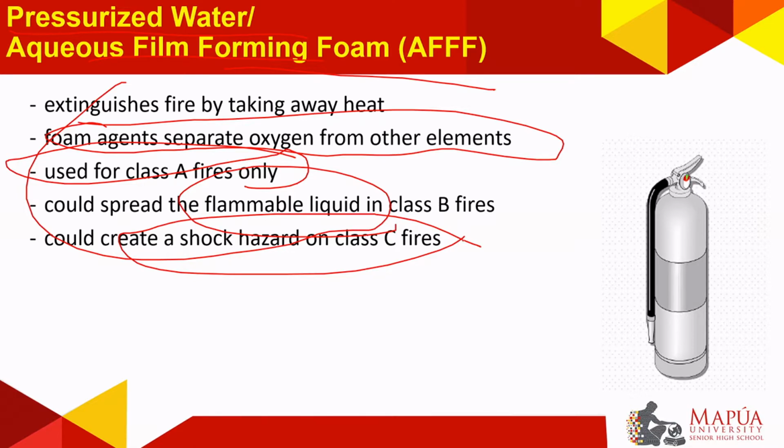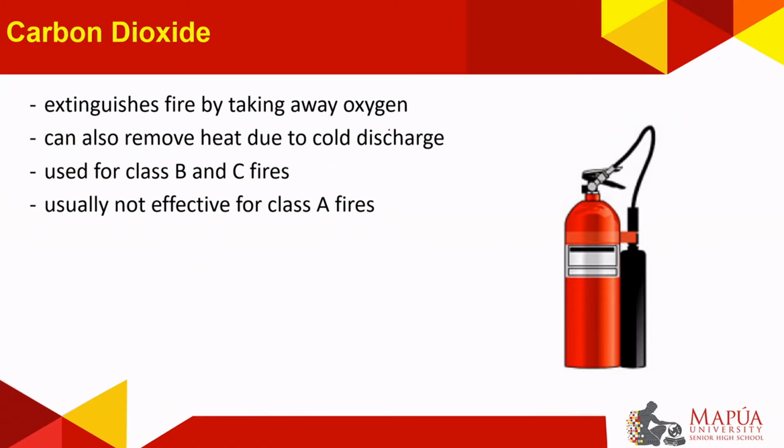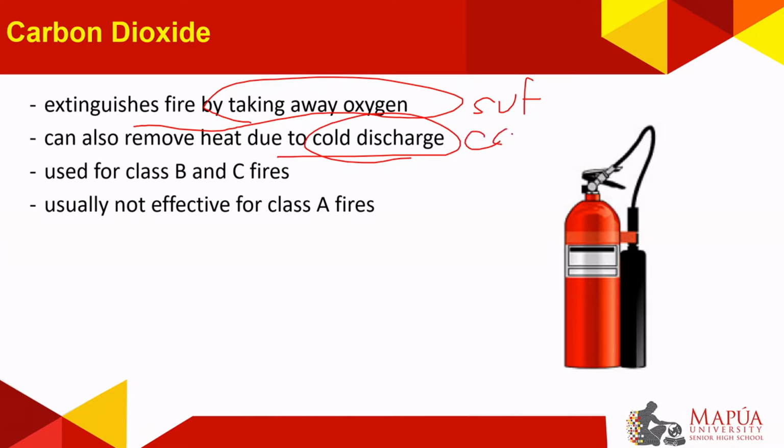Then we have the carbon dioxide fire extinguisher. A carbon dioxide fire extinguisher extinguishes the fire by taking away oxygen. If we blast a fire with carbon dioxide, momentarily, oxygen will be diluted and carbon dioxide will be concentrated at that point. And if that happens, the fire is now extinguished. And because of the cold discharge, it not only suffocates the fire, it also cools it down.